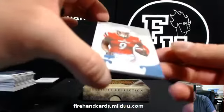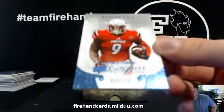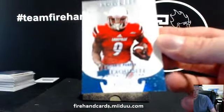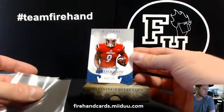And we got Devontae Parker, rookie, 23 out of 125. Jesus dog, man. Devontae Parker.